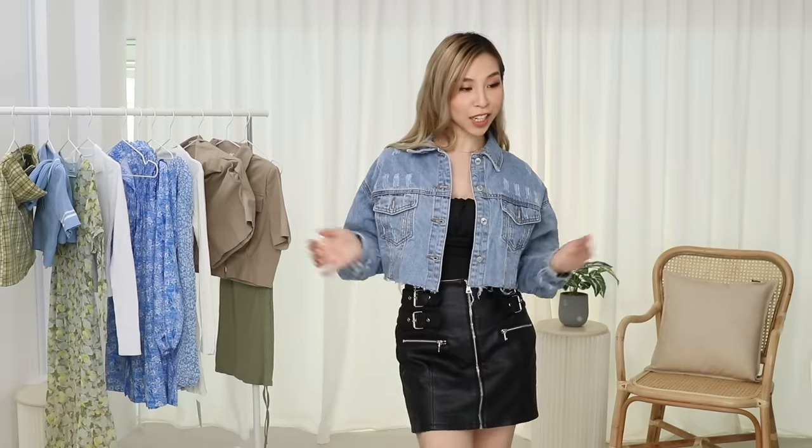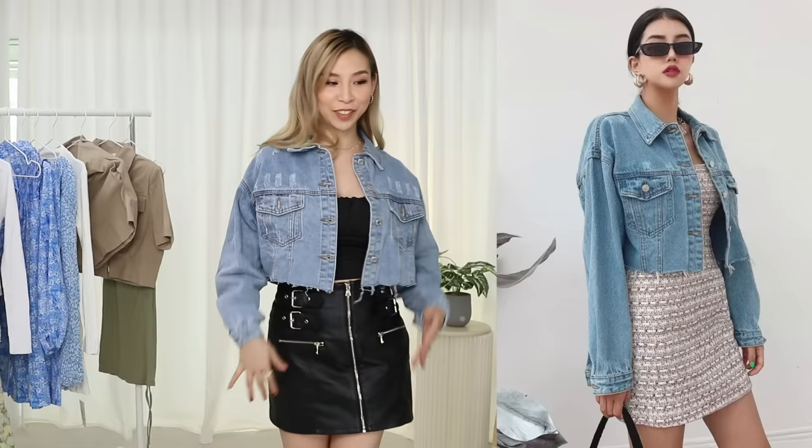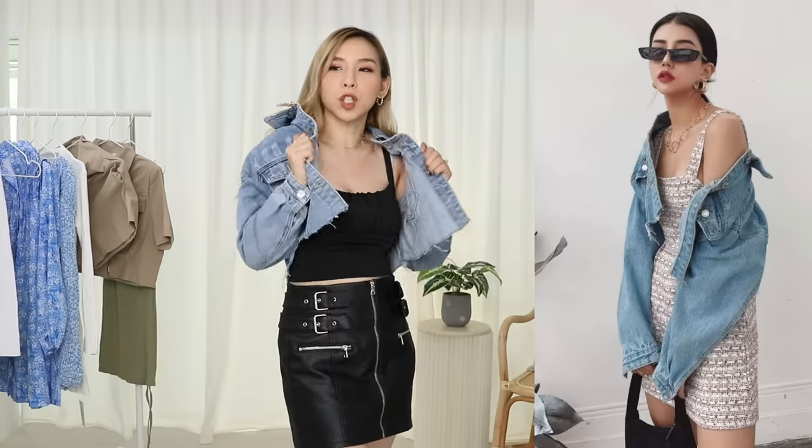Now, this denim jacket. I quite like it. I feel very stylish. It just makes you feel cool. You know, when you put on a denim jacket, you just feel cool.